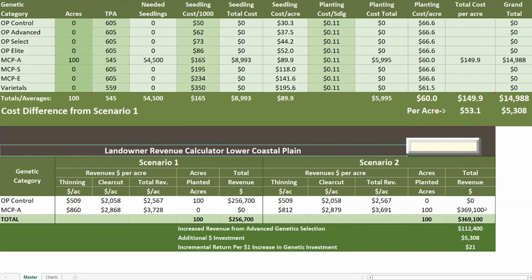Well, we've generated now with the MCP Advanced $369,100 in total revenue over the life of the stand, which is an increased revenue amount of $112,400. That's an additional investment of $5,308, which results in, for every one of those dollars spent, $21 gained. So that's an extraordinary rate of return, probably in the range of a 12 to 14% rate of return. And so look at the outcome here of generating this extra $112,000. You recover all that incremental amount of money in your first thinning, and with MCP, you'll have your first thinning sooner and your final harvest sooner.